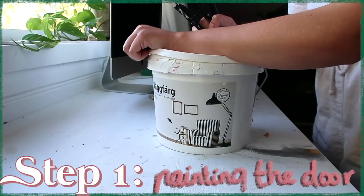As you can tell, I didn't bother to paint the door. That is what is happening. I don't know why I bothered to tell you the entire story. The thing is, I'm painting the door.